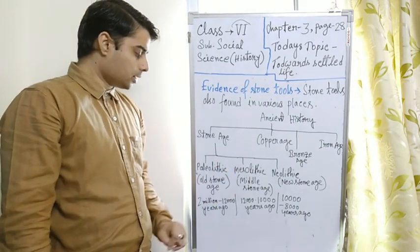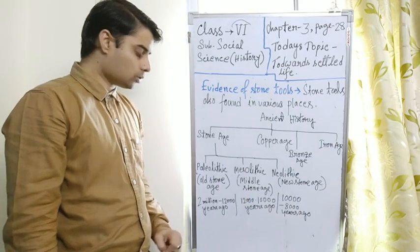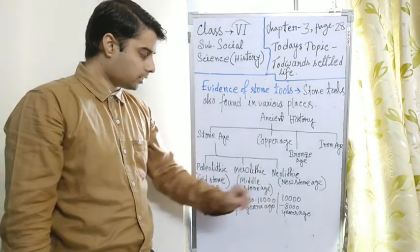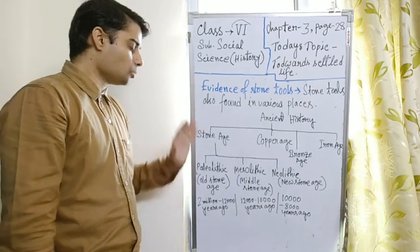Next, Mesolithic, Middle Stone Age. It is from 12,000 years ago up to 10,000 years ago. Neolithic or New Stone Age is from 10,000 years ago up to 8,000 years ago. So this is the division of the Stone Ages.